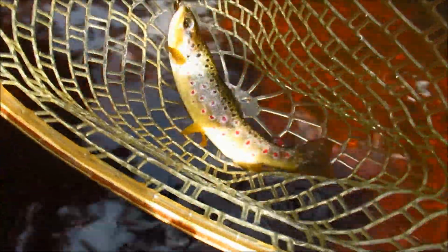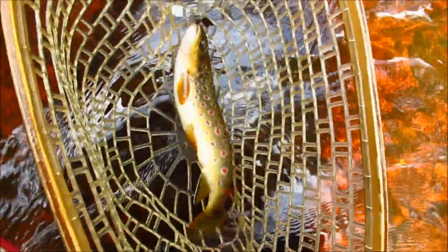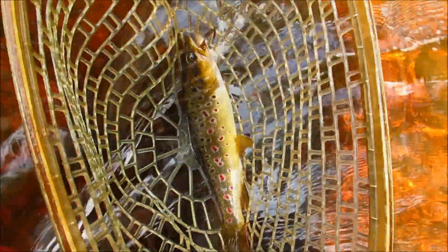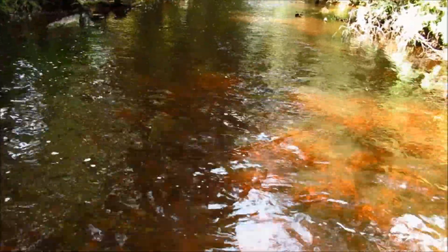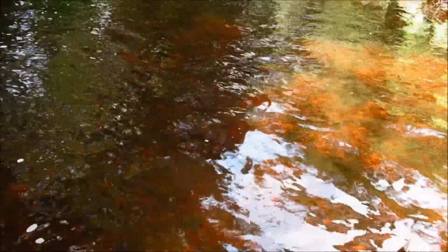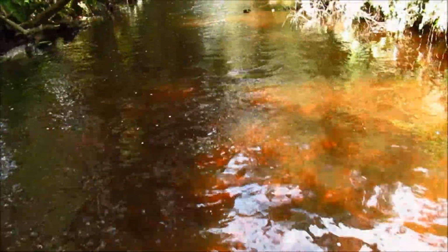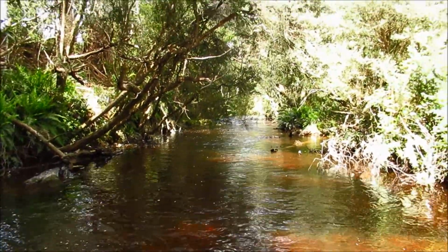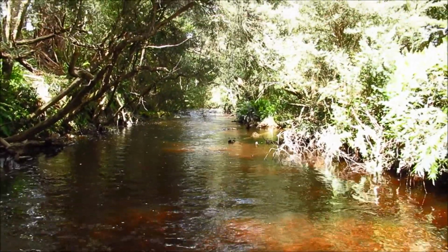Beautiful colours in them, aren't they? Look at the colours in these fish. Unbelievable. So we'll get him off. I'm just juggling this between my legs now. Unhook him and send him on his way. Righto, Bubby, there you go. Beautiful. I'll just fish on a little bit more now. Just gone 12 o'clock. We'll just fish on a little bit further, probably up to the end of where that fast water's up the top of this pool there, and then I'll head back to the car and head home.